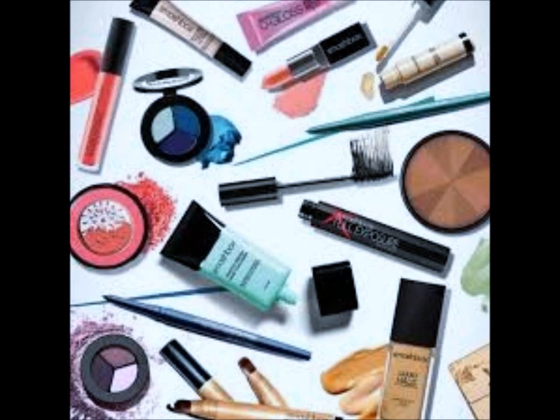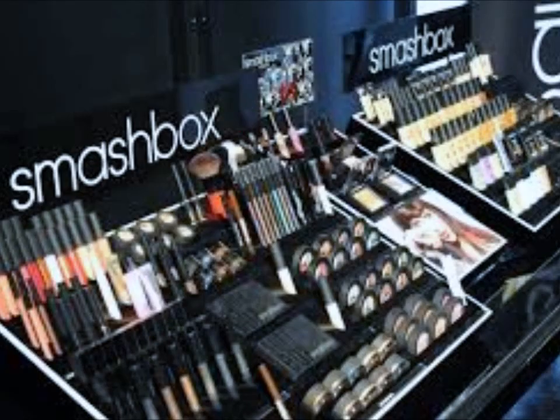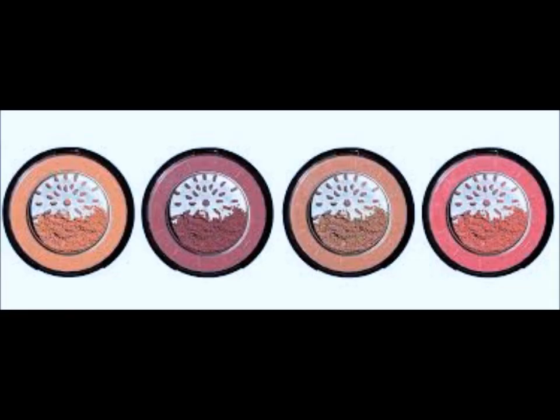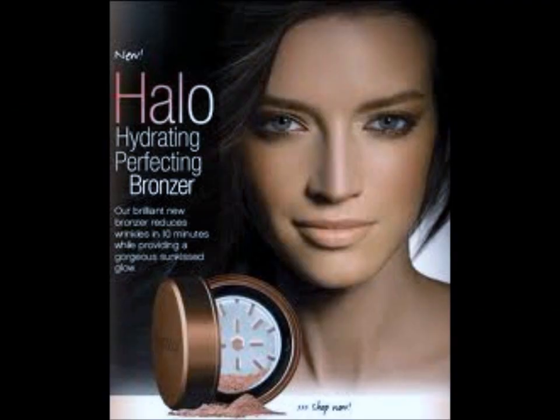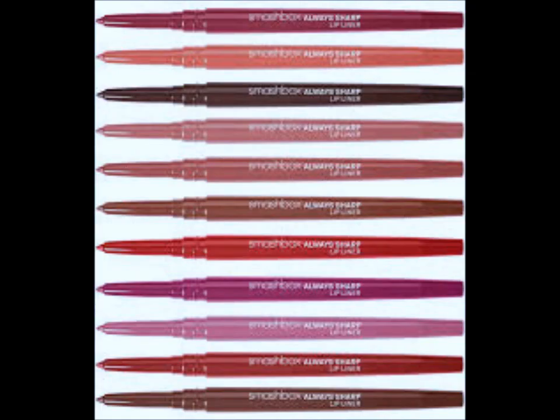And they hired several different people to do PR and videos for them and travel around. And they set up Smashbox counters in high-end department stores, Ulta and Sephora. And Davis himself went around and toured. Here he is in Australia, introducing Smashbox. Now, the products are very high-end, and they're very innovative, and there's new products added to the line every year.